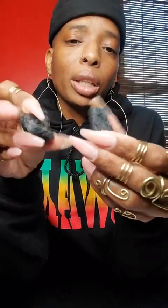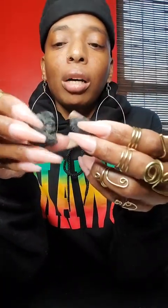And then raw tourmaline is a little rougher, and it looks a little less black, a little less shiny, but it also still has a lot of striations in it as well, which is generally how you can tell, right?